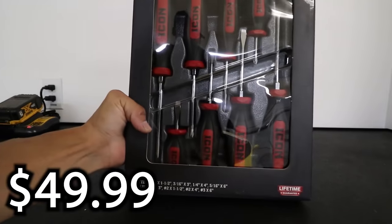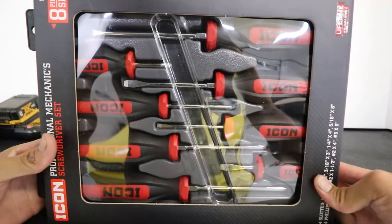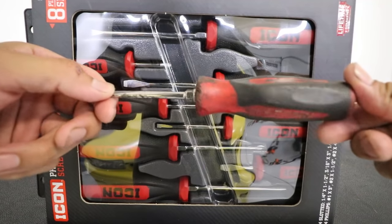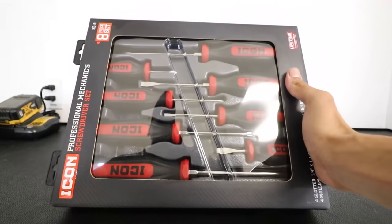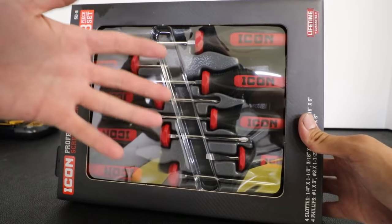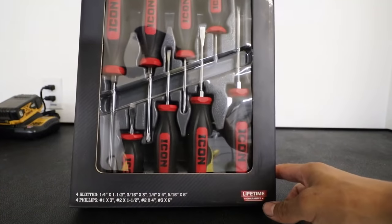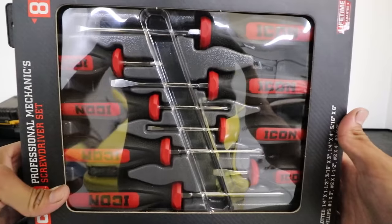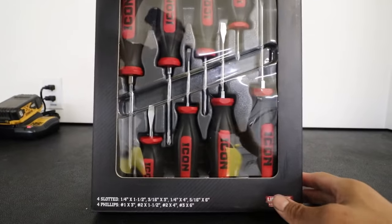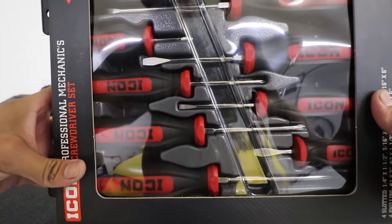Next item, we have the screwdriver set. Funny, these also look very identical to my Snap-on set. You guys can see here's a Snap-on. So very identical fit. I really kind of lost a lot of mine when I moved up here, so I don't really have a full set of screwdrivers, so I just said, you know what, screw it, I'm just gonna go with the full set of Icon. Even though it's a tool you don't really use too much, it's nice to have a full set. And what's nice about this one is it also has the stubby screwdrivers, so that's pretty cool. My Snap-on set did not come with that.